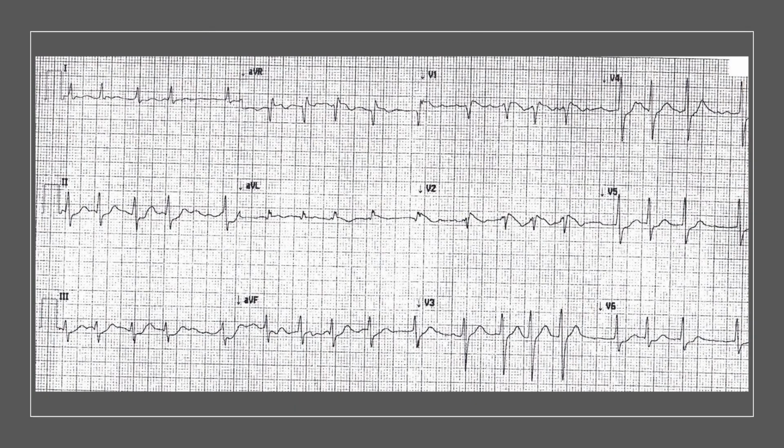Obviously, the presentation itself was really concerning. It's a post-VF cardiac arrest case. And looking at the ECG, probably what's going to catch our eyes here is going to be this ST elevation in AVR. That is always concerning, especially with a serious presentation like this, especially if it is combined with the ST depression that we can see here in the inferior leads in 2, 3, and AVF, maybe a little bit in V5 and V6 in the lateral leads as well. So that was the first concerning feature.